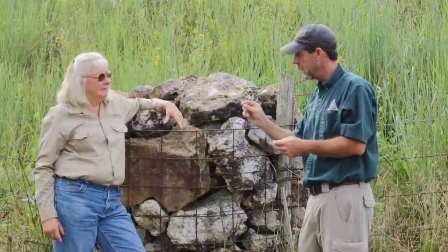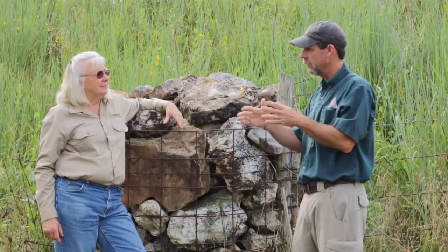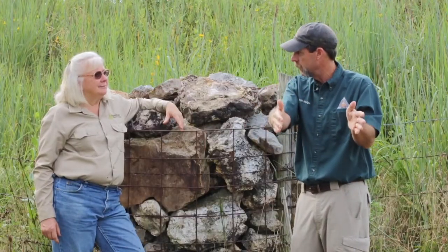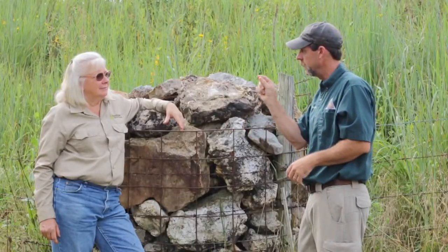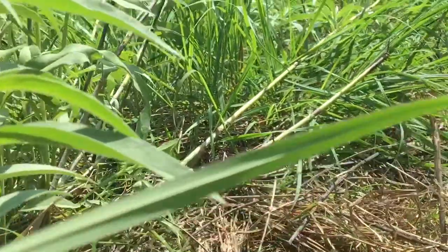We have to have space between plants. When I'm talking bare ground, I'm not saying a food plot field over here and a grass strip over there. I'm talking about space between plants for birds to be able to move around in.